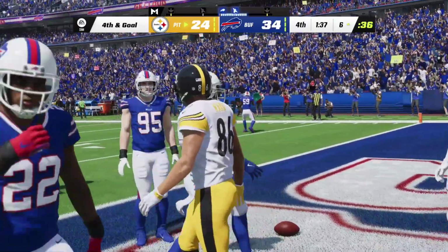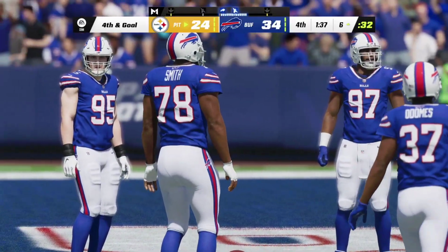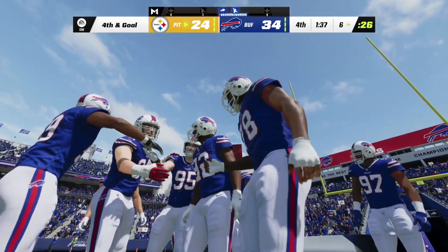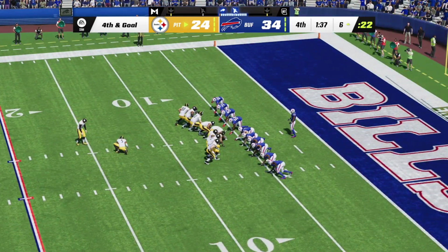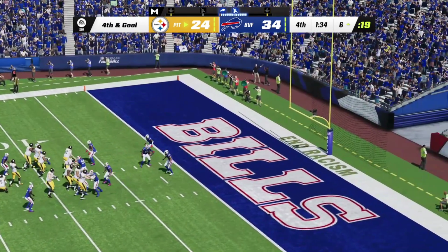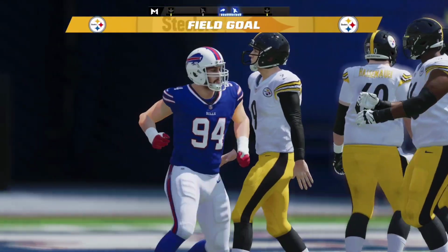And let's face it, this defense has had its share of struggles all game long, and they know that they can put it all behind them if they defend well here in the 2-minute drill. Excellent coverage right there to force the incompletion. So here we go. Maybe the biggest kick of the game forthcoming. From the left hash, a chip shot here. Boswell's kick is good, and this is back down to a 7-point game.